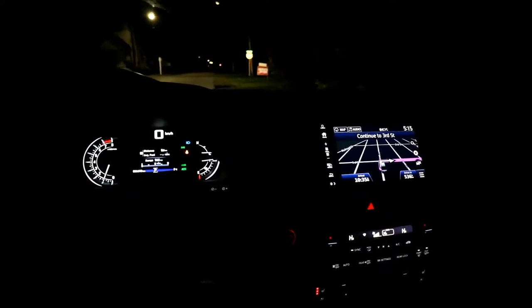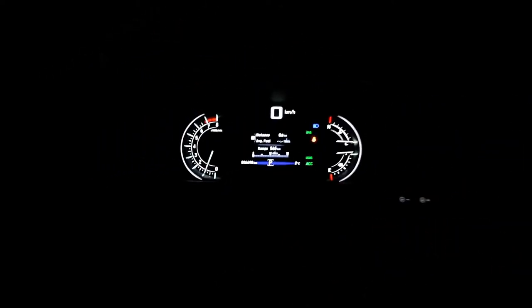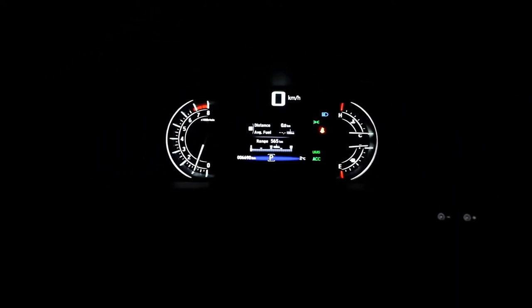To start my return trip, I have filled up with regular fuel. I have a range of 565 kilometers. I'm turning eco on for half this trip.